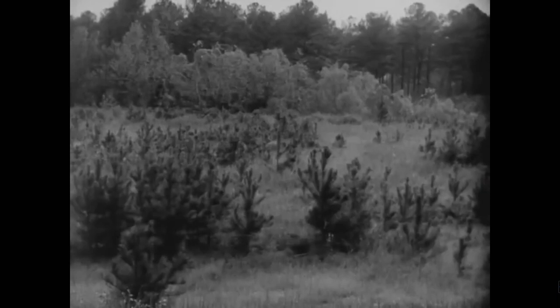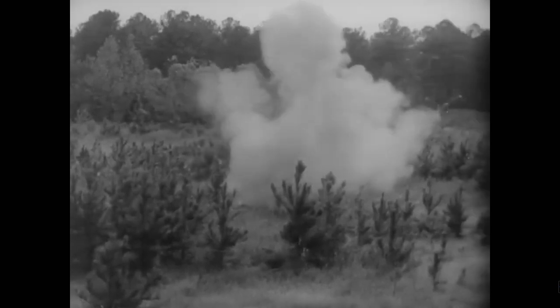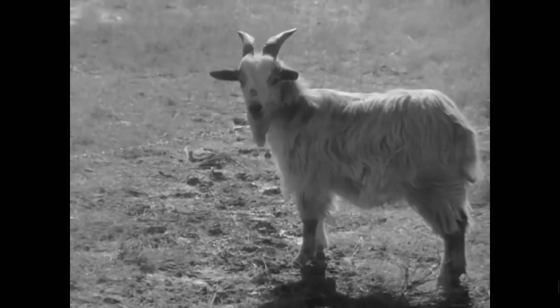Here is a demonstration to show you the rapid, deadly effects of a nerve agent on a goat. The dust and smoke you see are from the exploding round. The nerve agent is invisible. The invisible cloud has now reached the goat. In a short period of time, it will be possible to see its effect.